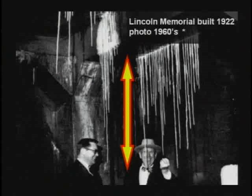This is a picture under the Lincoln Memorial, a picture taken in the 60s, memorial built in 1922. How do you get 50-inch stalactites in 40 years if they grow 2.5 inches per 1,000 years? Let's see, 50 divided by 2.5 is, what, 20. Did Lincoln die 20,000 years ago? No.